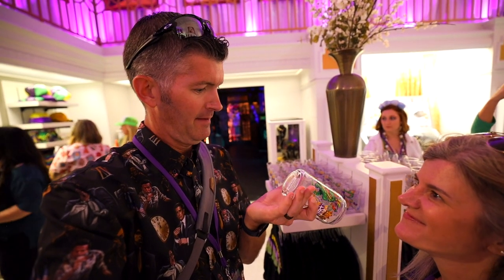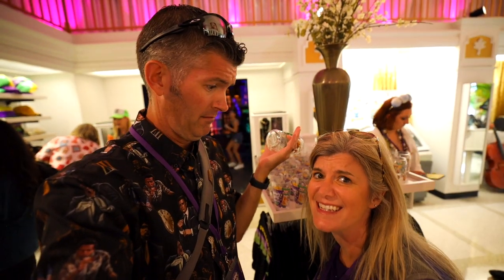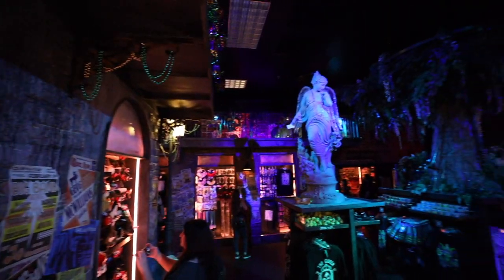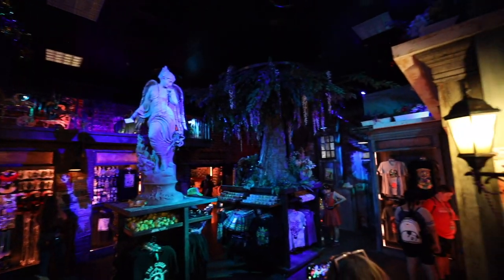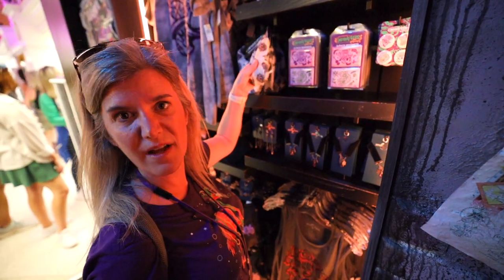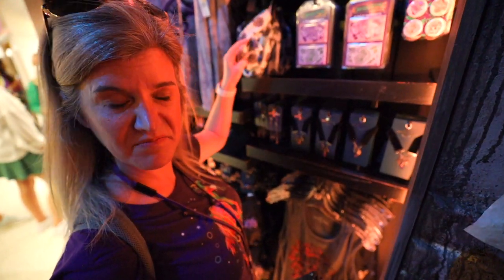How much is it? $15 plus a pass holder discount. I mean, it's like begging me to buy it. It is. Right? Buy me, buy me. From the pass holder lounge, you go next door into the darker space. The headband. It's like little Day of the Dead faces.